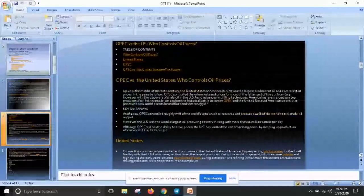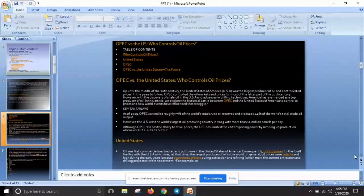Now let's talk about who controls the oil price. There are three contents: the United States, OPEC, and OPEC versus the United States. So now let's discuss who controls the oil price.